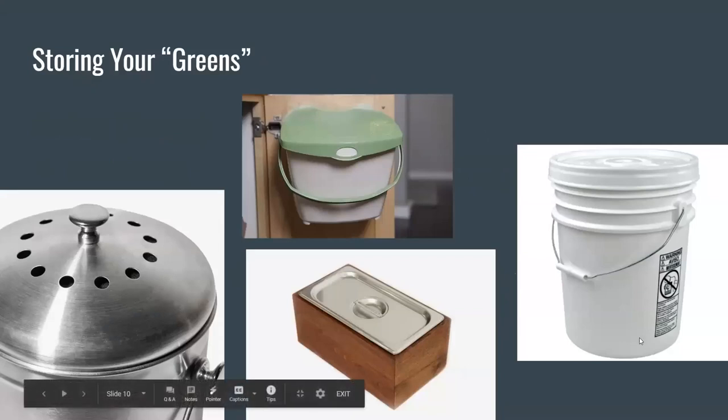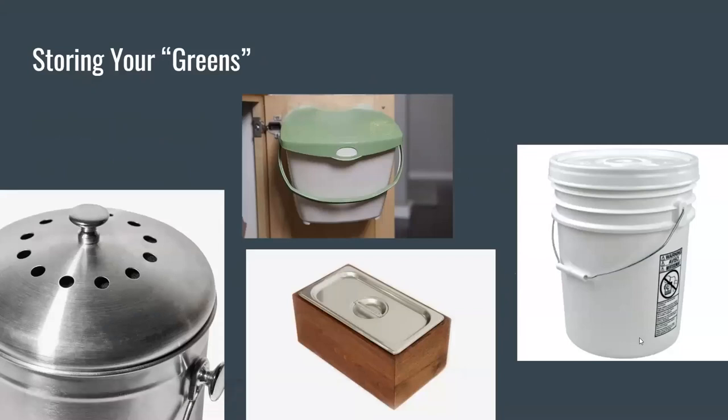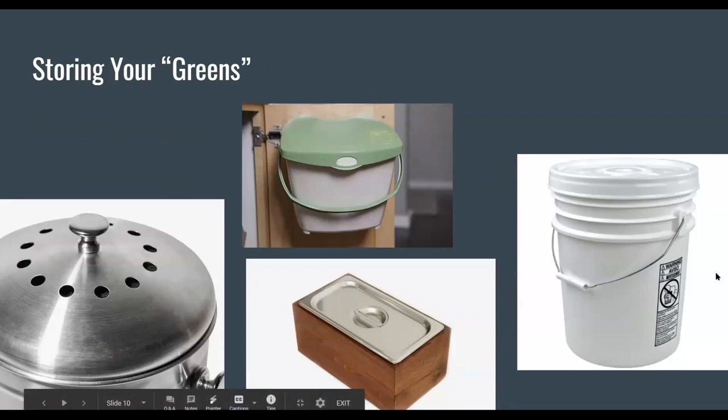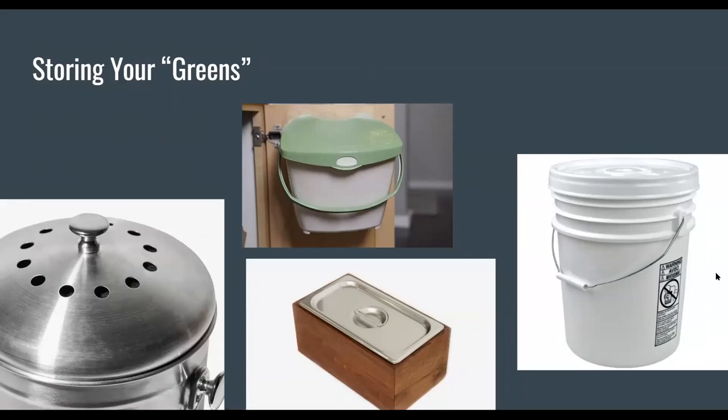So for storing your greens, there are lots and lots of different ways to store your greens. So for us at the SLA, we just have a 5-gallon bucket in our kitchen and all of our food scraps go directly into that. And then we empty that right into our compost bin.